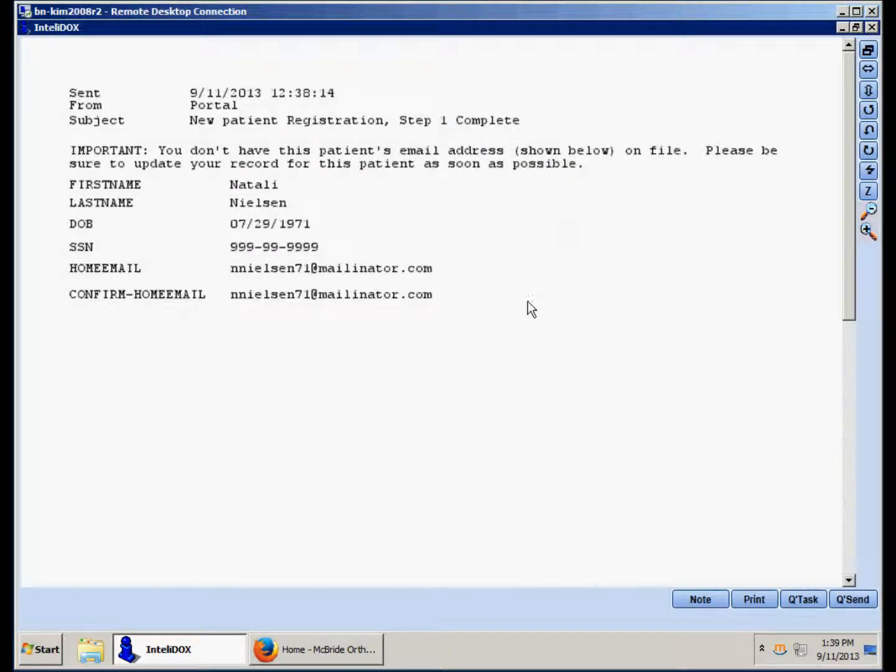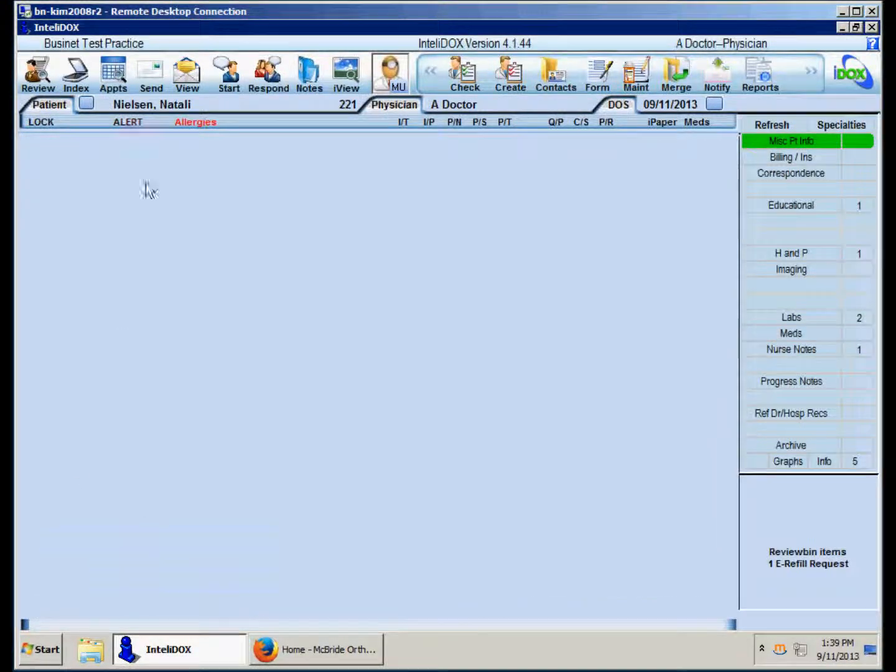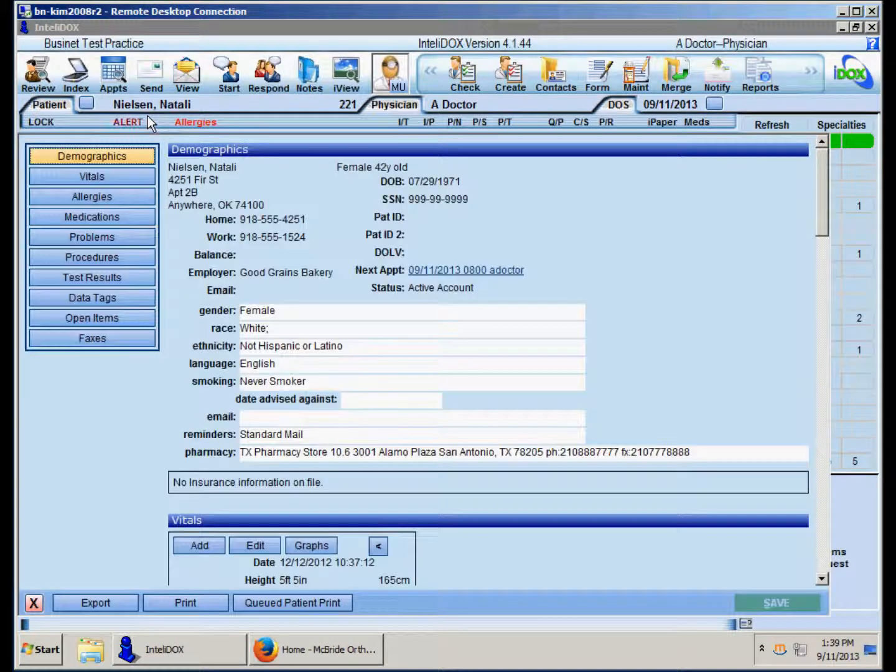The new patient registration message includes the patient's email address, so you can add or update that information on the patient summary screen in InteliDOX.